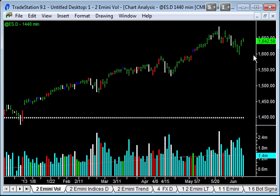We're definitely caught in this range now. We know where this channel is, top and bottom. The question is, do we keep on powering through and the market just shrugs off any negative news and keeps going to new highs? Or do we turn around and test the lows and then lose it through the lows? I actually think we're going down, but let me show you what I'm seeing.